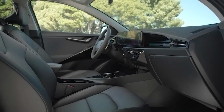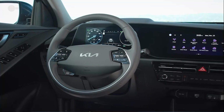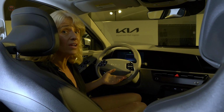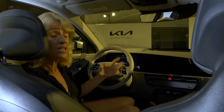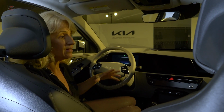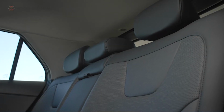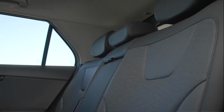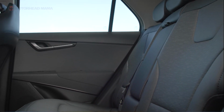One of the things you'll definitely notice in the new Niro is how spacious it is. I drove the previous generation, and while it was a great car, it definitely felt compact. This vehicle has increased the leg room, the headroom, everything is more spacious. And they've done that by not necessarily changing the length of the vehicle, but just getting more efficient with the space that they do have. And you can really feel it, in particular around the driver's space.